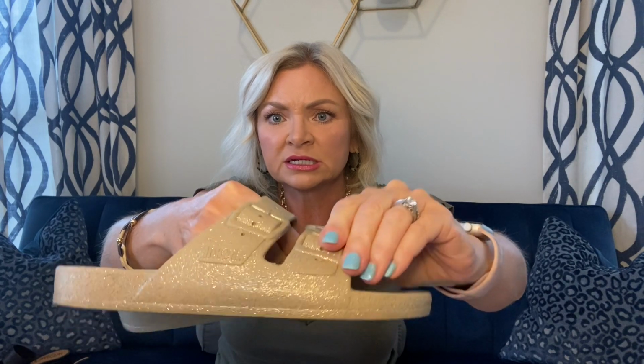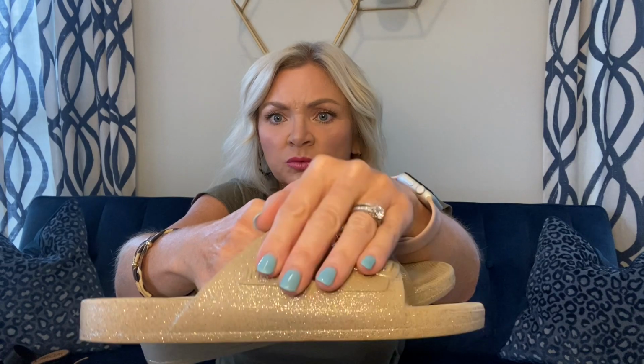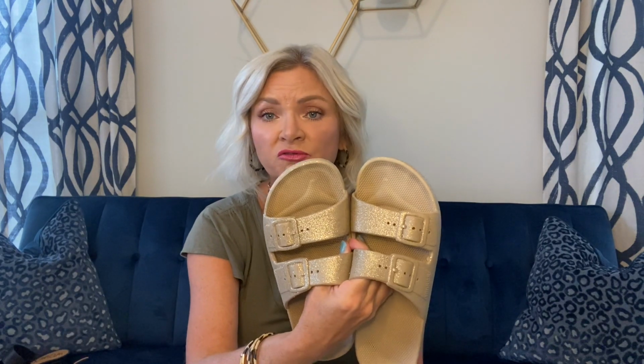Someone had asked me in the comments if this glitter rubs off, and no, it doesn't. It's like the glitter is baked into this rubbery material of the shoe, so the shoe does not feel rough at all. You don't feel glittery pieces, and the glitter doesn't flake off. I mean, see, I'm rubbing with my hand and there's none on my fingers or anything. So, no, these don't flake off. The glitter does not go everywhere.